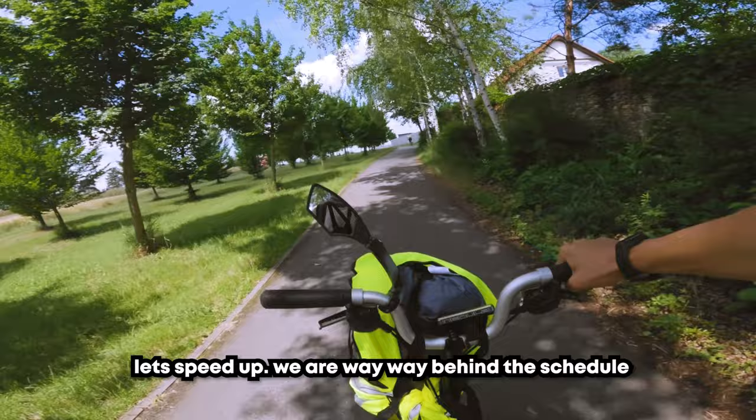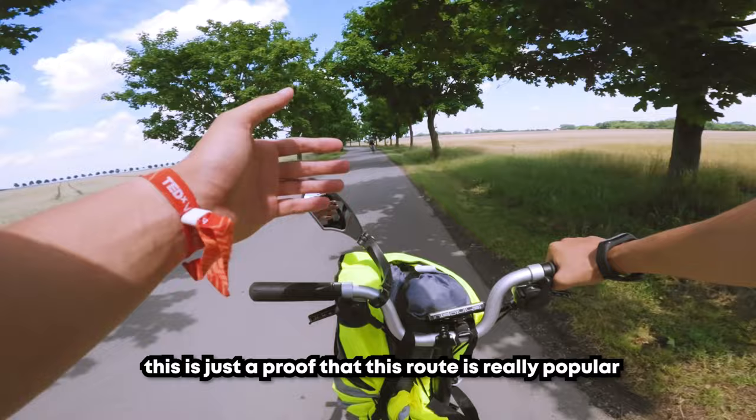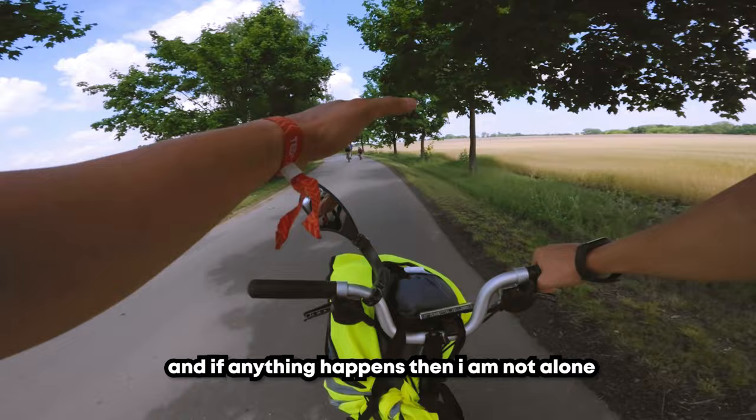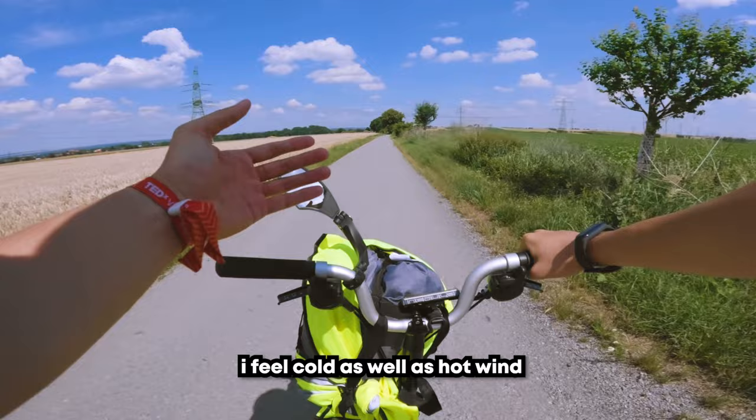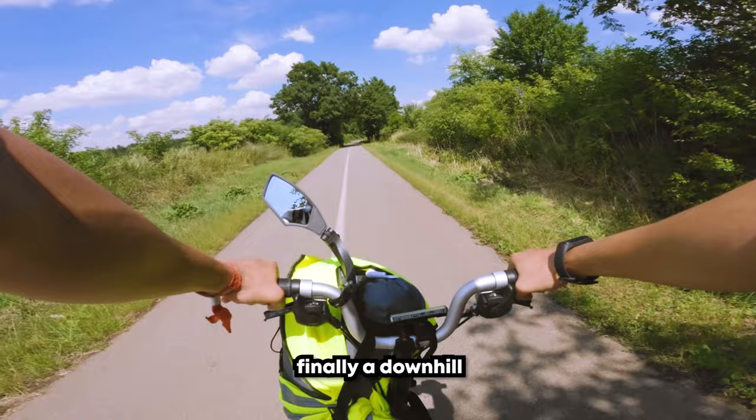We are way, way behind the schedule. I'm so glad I see other cyclists on this route because it's just the proof that this route is very popular. And if anything happens, then I'm not alone. This part of the route is really weird. I feel the cold wind as well as a hot wind. So one second I feel the fresh wind and the other second I feel like I'm in hell. Finally a downhill.